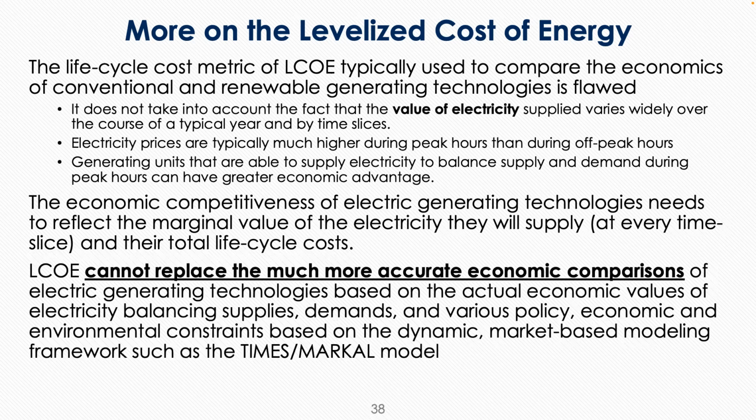The LCOE doesn't have the ability to reflect the fact that, though, the wind one is more valuable. That's all that we're saying. So in coming up with this way to do an apples to apples comparison, you're making certain types of assumptions and simplifying things in such a way that some types of values are kind of lost.